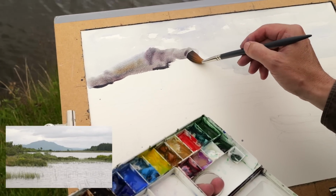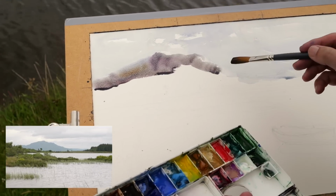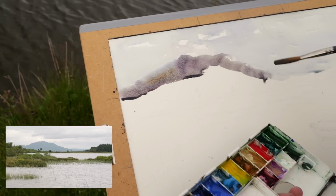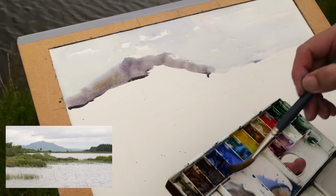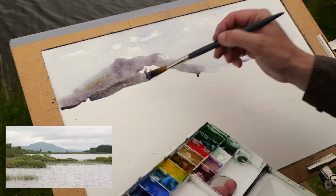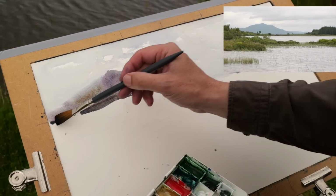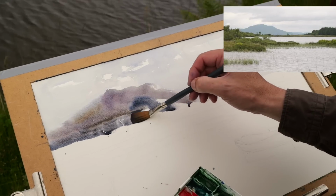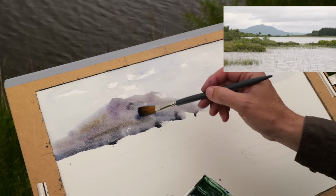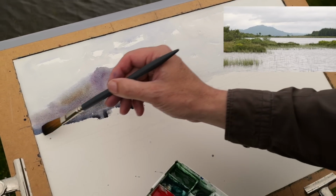So I want to contrast the mountain with the sky. A lot of painting is about contrast, I think. So you're contrasting tones, light against dark, dark against light. Changing that colour a bit around. And going for it as well. Going for it. That's fun. Then it hits that bit of land there.